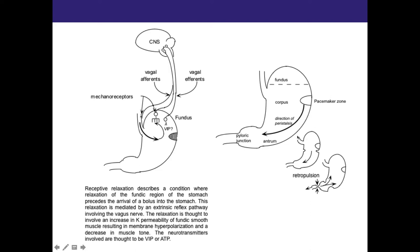Well, peristalsis also occurs here in the stomach. There is something in the body of the stomach. These are specialized cells called the pacemaker zone. And they actually are expressing the same channel that the heart does. Remember, the SA node has its own pacemakers? You'd also have those HCN channels in this area as well. They spontaneously depolarize and cause a wave of peristalsis down towards the pyloric junction.